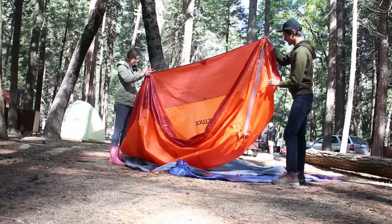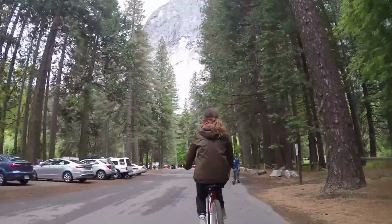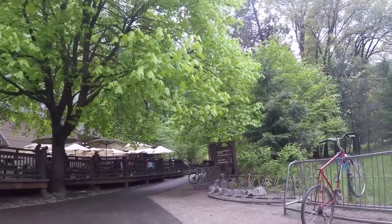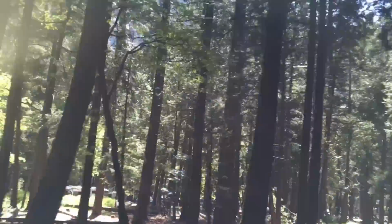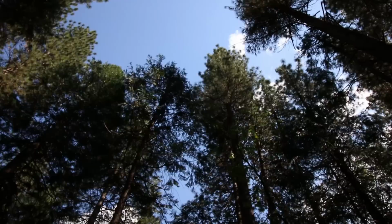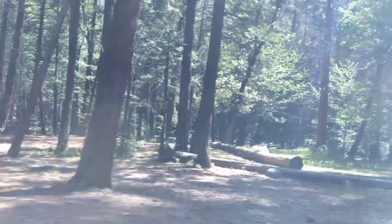Nick and I really like the Upper Pines campsite. It's in Yosemite Valley, really close to Curry Village, which is now Half Dome Village, so it's a quick bike ride away. We like it because it's centrally located, but it's also secluded. If you get one of the higher number campsites, you're farther away from the road, right by a stream, and close to the entrance of Mirror Lake and Happy Isles trails. It's where we've been camping the past 5 or 6 years.